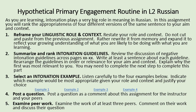So in spoken Russian, and all languages, intonation is important, but it's particularly important in Russian. And this is something that many Russian students struggle with, and I suspect that Russian students here at the Foreign Language Center really struggle with. So it might look like this, it might not, but I'm assuming. The important part is, notice the first part of this assignment has them restate their role and context, right?